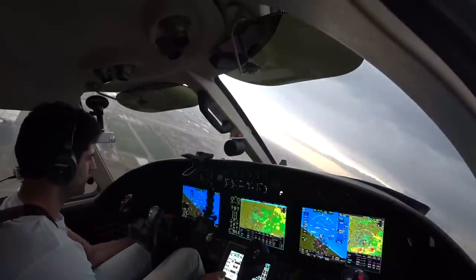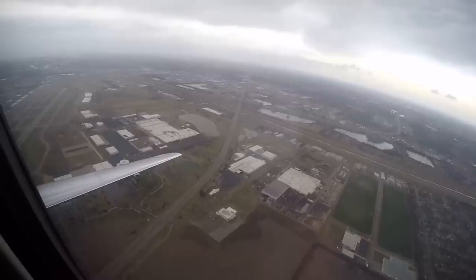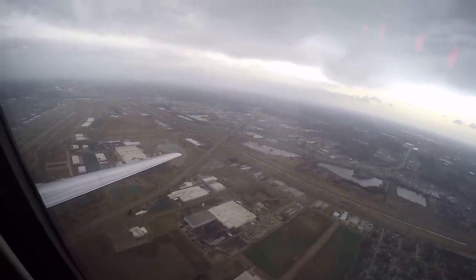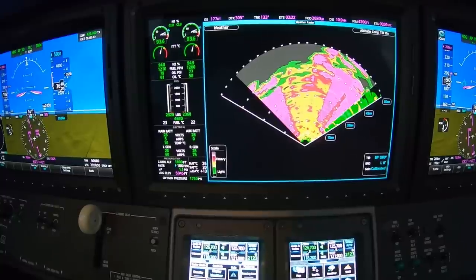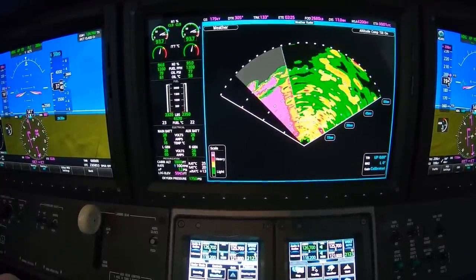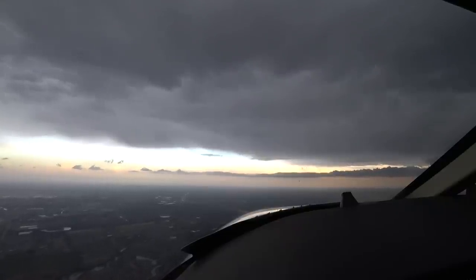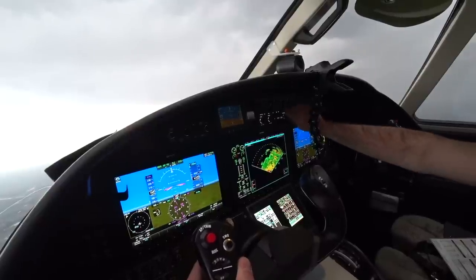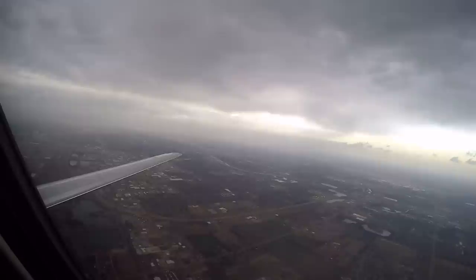Tower: 2 Romeo Foxtrot, contact departure, have a safe flight. Hey, thanks so much. We'll see you. Start getting that weather radar warmed up. Departure, good evening, Citation 2 Romeo Foxtrot, 3700, climbing to 5000 on a 140 heading. November 2 Romeo Foxtrot, Wichita departure, radar contact, climb and maintain 15000. Climb and maintain 15000, 2 Romeo Foxtrot. Okay, 15000 is set.